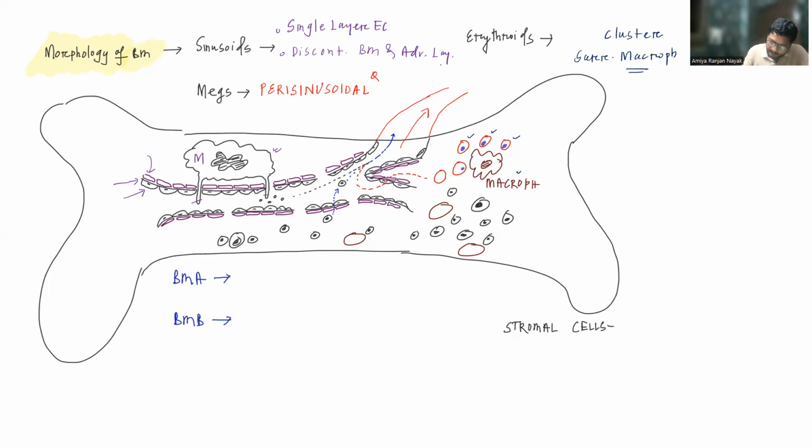Ultimately the mature erythrocyte, or the reticulocyte, will come to the sinusoids, and from the sinusoid it will go into the circulation. Similarly, we also have the WBC lineage cells. When they mature, they also come into the sinusoids through the transcellular pathway, and from these sinusoids everything will go to the peripheral circulation.